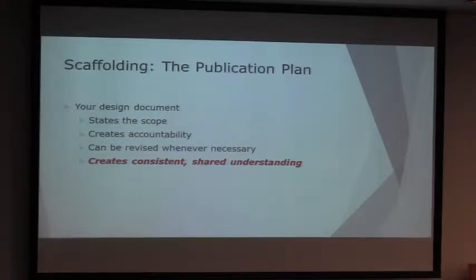It's your sword and buckler. It's your shield. It states the scope of what you're going to do. It creates accountability for you and the people who are your resources that you must draw on. It can be revised whenever necessary. So if you're working in a really agile organization, it's still a good idea to have this document, but it's a working document. It creates consistent shared understanding of what you've signed on for.